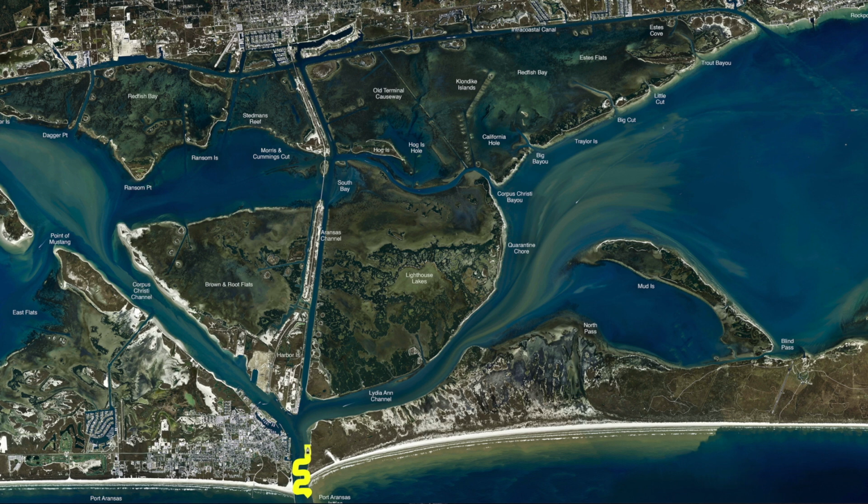We've been using live shrimp or dead shrimp, but the live shrimp has been working real good if you can find it. Been using just a Carolina rig with a half-ounce weight with a number 2 Kell hook.